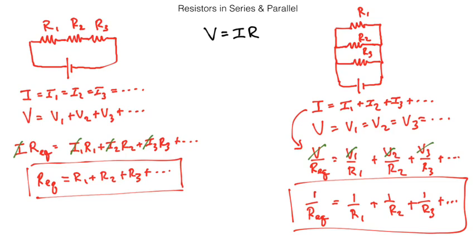I saw some hands out there. Carlo, somebody else. Is there a difference between the small r and the big R? The little r I wrote for the battery, that was internal resistance. Yeah. Big R is typically for resistors in a circuit.